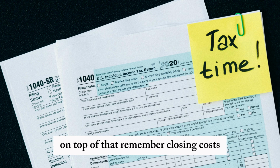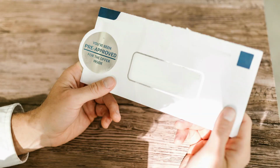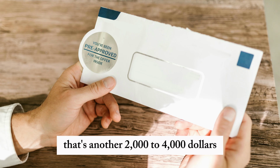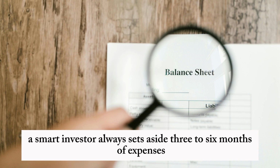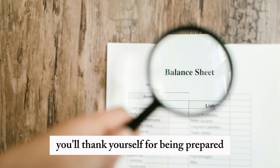On top of that, remember closing costs. These usually run about 1 to 2% of the purchase price. On a $200,000 property, that's another $2,000 to $4,000. And don't forget about reserves. A smart investor always sets aside 3 to 6 months of expenses for emergencies. Imagine a roof leak or a tenant leaving suddenly. You'll thank yourself for being prepared.